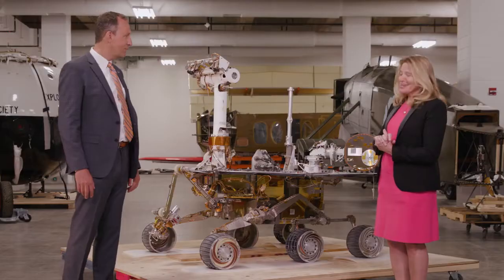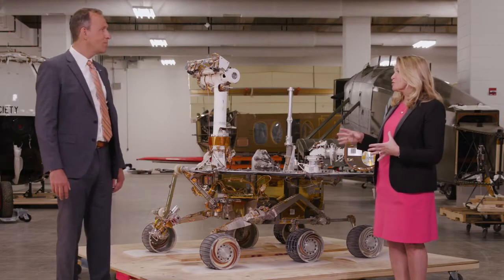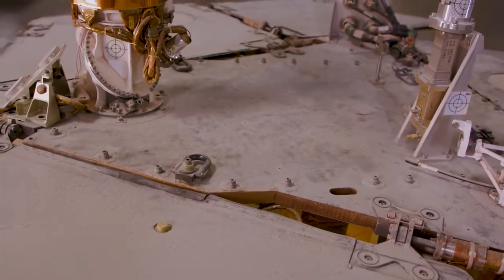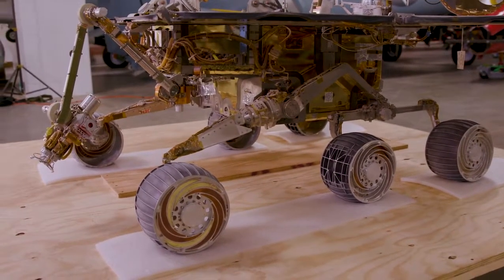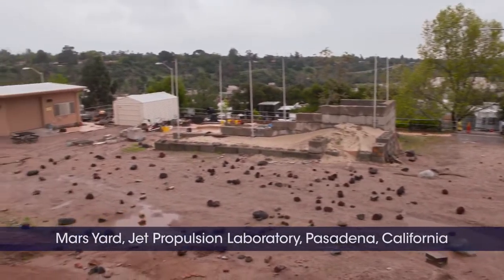In the case of this guy, this is the testbed rover that was used for the Spirit and Opportunity rovers, so it's an exact copy. One of the things we're having to work on with our conservators is not to clean all the red dust off of it, because JPL had this operating in a testbed that exactly simulated the Martian surface. So that red dust on this is Earth dust, but it's history.